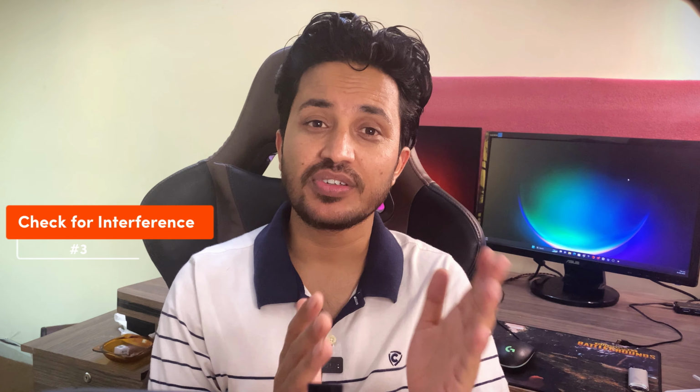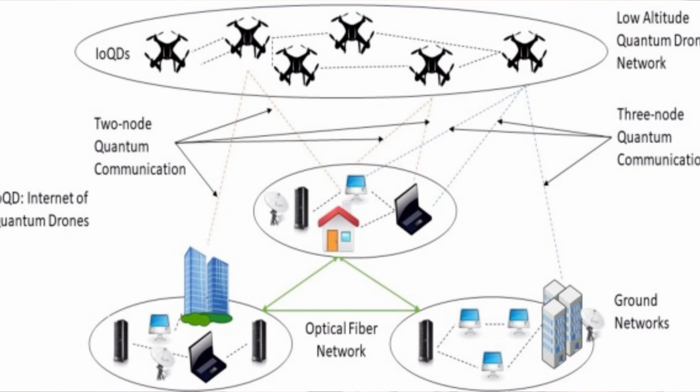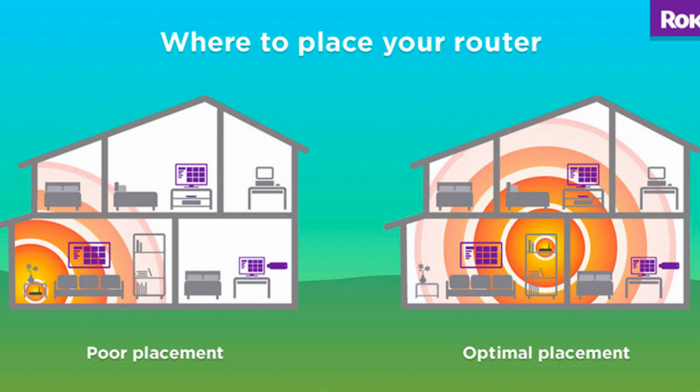Sometimes internet speeds can be affected by interference from other devices or obstructions, so make sure that your router is placed in a central location away from walls and obstructions. Keep it at a reasonable distance from other electronic devices like cordless phones or microwaves, as they can cause interference.